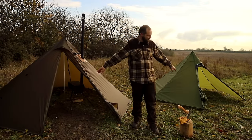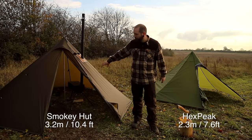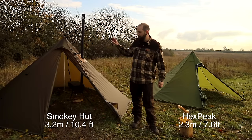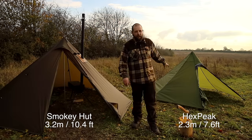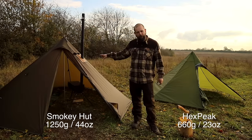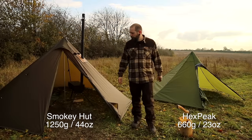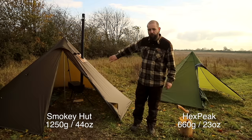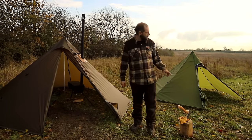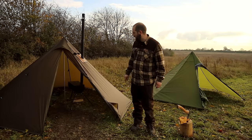The base size, I don't know off the top of my head, so I'll put it on the screen, is quite a lot bigger on here as well. The other difference though is the fact that this weighs nearly twice as much as the outer for the hex peak. This is 1.2 kilos, and this is like 660 grams, I believe. Obviously that's going to be a bit different once you're adding the pole and if you're using the inner. Whereas with this I tend to use a trekking pole, you'd need an extender for this for that height.